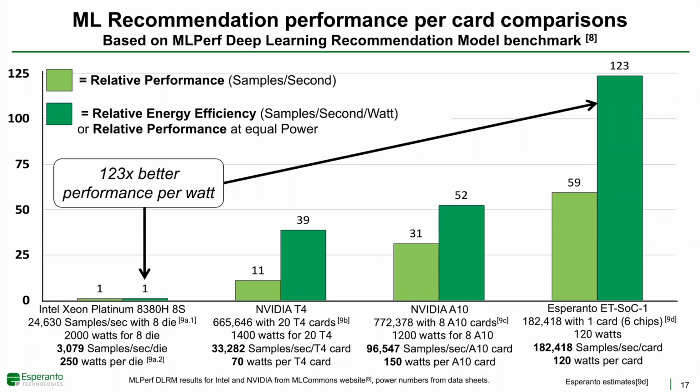The light green bars compare the relative performance of each accelerator card to the performance contributed by one server chip. The dark green bar charts compare the relative performance per watt of each accelerator card to the TDP power of one server chip. So for example, the MLPerf DLRM score for Intel was reported as 24,630 using 8 server chips. We divided that number by 8 to get the 3,079 samples per second for one chip. The performance and power numbers used for comparison of the bar charts here are shown in bold.